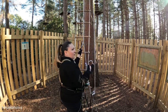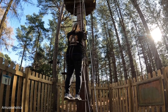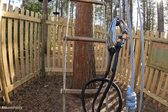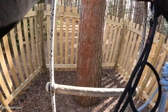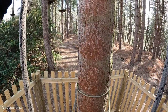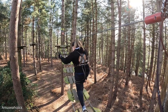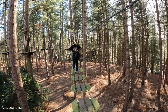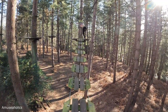This time Kelly's going to go first, just hooking herself on. There she goes. Easy does it. Okay, course two, here we go. This looks like the biggest rope ladder yet. Literally climbing a tree. I'm not moving on this because I keep it up. Kaylee, you got this. Here we go.